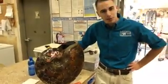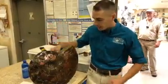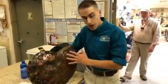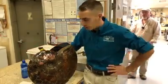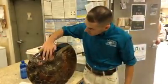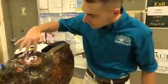Ammonites are a pretty simple animal to understand. Just picture an octopus or squid coming out of this end, and you've got the basic idea with this nice curly Q shape. This is a rather large ammonite, and a very pretty one, but we'll save that for another episode. But you'll notice this symmetrical pattern of holes along the top of this shell.